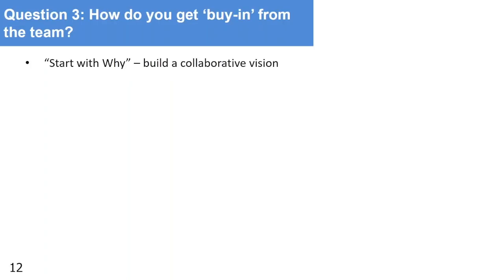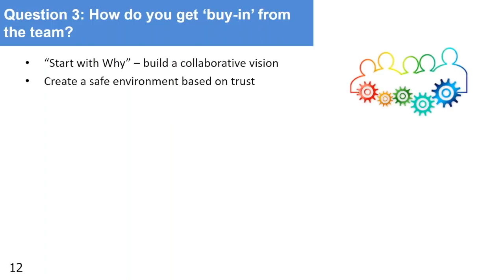So find whatever why resonates with your team, but make it bigger than just trying to move the needle on a metric. Really try to understand what's going to motivate them, and that's going to help really start to gel the team together and gain some momentum behind what you're trying to do.